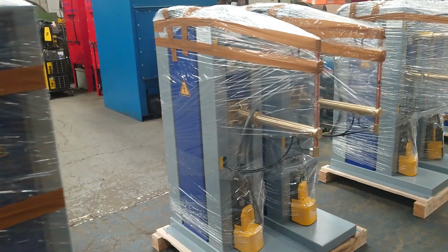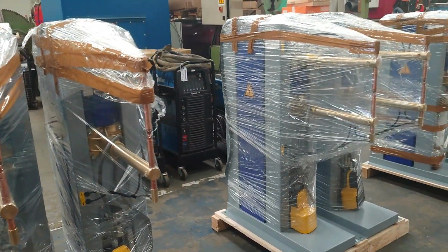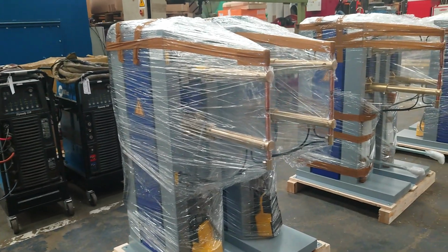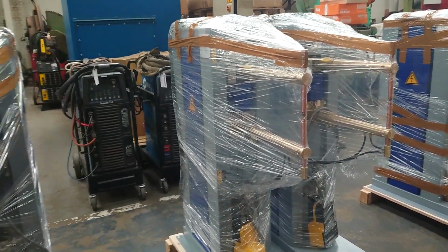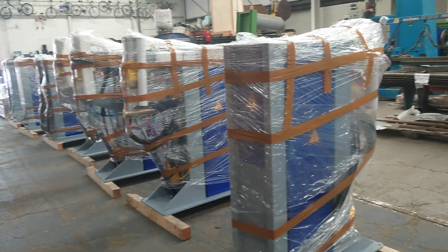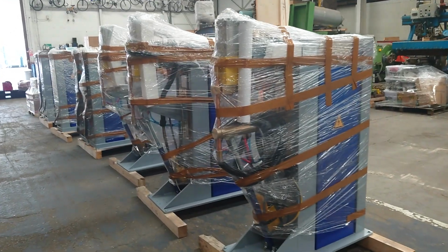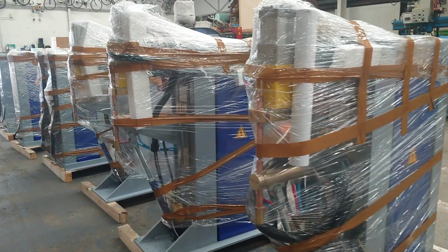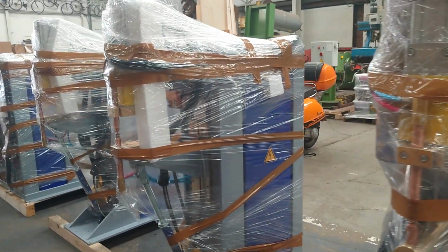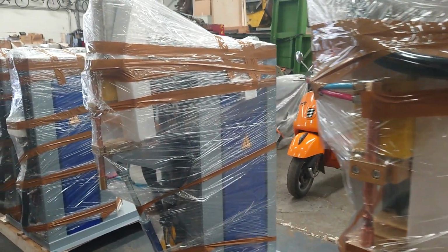We also supply the consumables to go with these. Arm lengths can vary depending on customer's choice, from 300mm upwards. Obviously projection welders here also, both inverter based and transformer based.